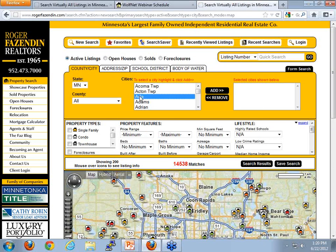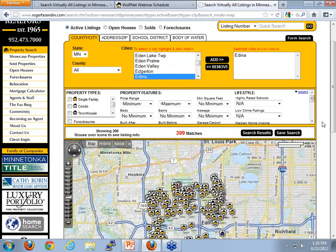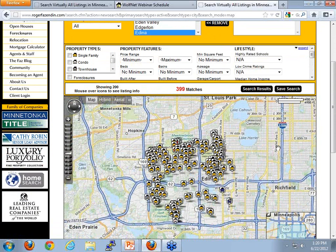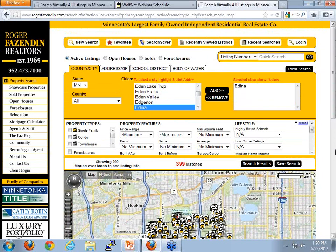Similar to the form-based search, with the map-based search we can select a city. But now, rather than having to click search results, we'll see that our results are automatically and dynamically populated below on the map. As we hover over those results, it will give us property details on that listing.